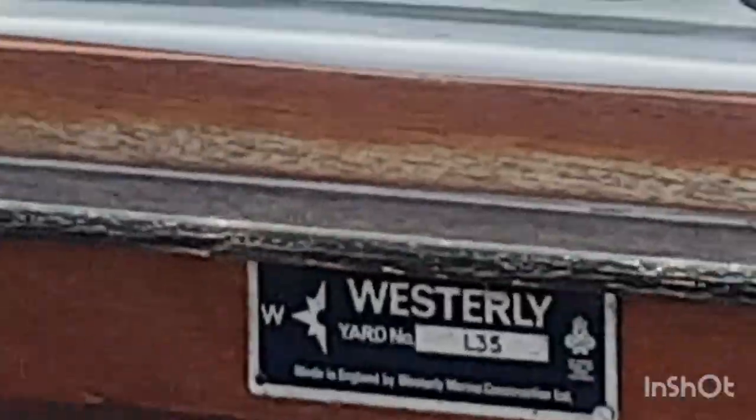At the moment we are looking at 5.6 wind and 5.5 knots of speed over ground, because we have the engine on. Before we had the engine on, we were down to about 3.6.